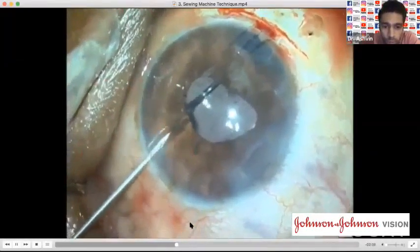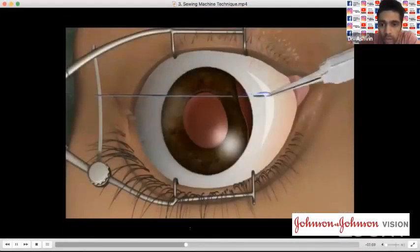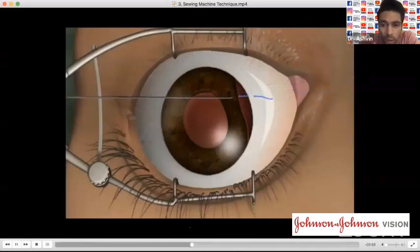And now I use the opposite side paracentesis. I'm showing this through an animation. If you can see this very clearly, go through the iris root, come out through the scleral ridge. If you want to make a pocket, that's fine. All are fine with me.